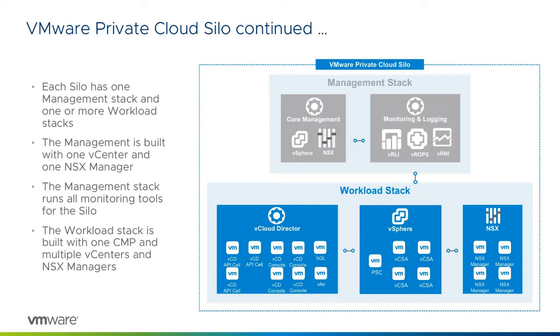So when we start to look at the silo itself, what are the fundamentals of our architecture? If you're familiar with the VMware Validated Designs, a lot of the early work that was done there was based off of the architecture that our private cloud team leveraged. Essentially within each one of these silos, we have a dedicated management stack, and then we have X number of workload stacks. The management stack is where all of the management components for the entire silo are deployed. So things like vCenter, the NSX managers, vRealize Log Insight, vROps, all of our monitoring tools, all of those things live within our management stack, including our cloud management platform, vCloud Director.